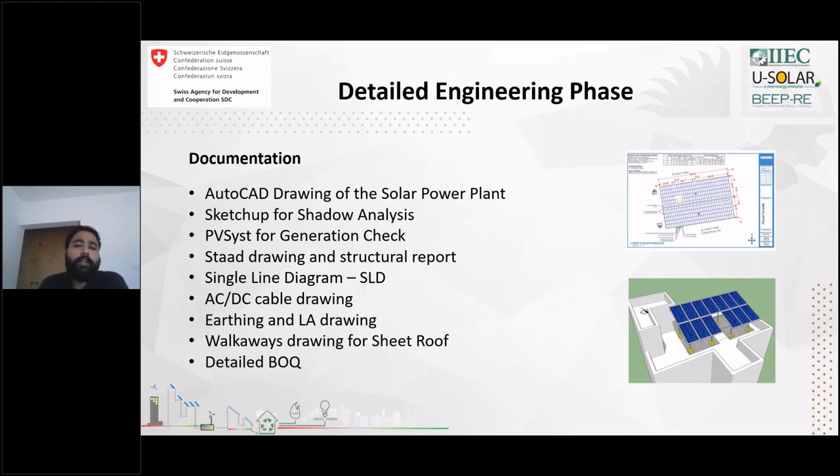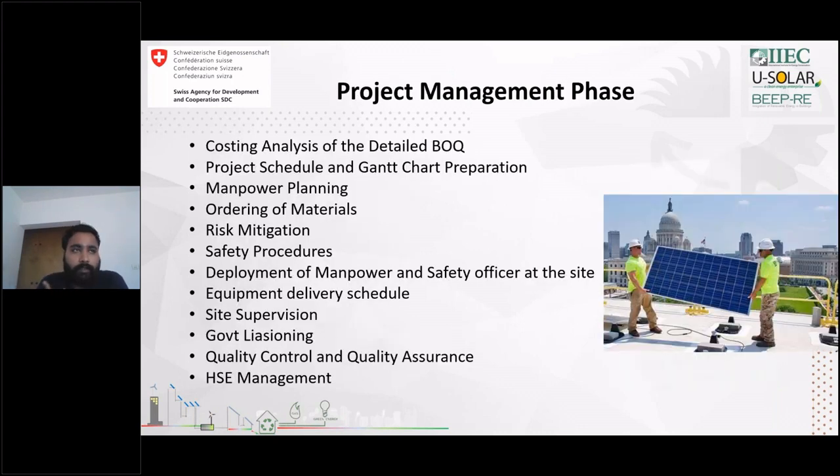Once the detailed engineering phase is complete, next comes a project management phase, which is another important phase, because the setting up of the solar power plant requires proper planning and proper management, from the perspective of the company as well as the client. So when the detailed engineering phase completes and all this documentation is ready, along with the detailed BOQ, that is then transferred to the project manager.